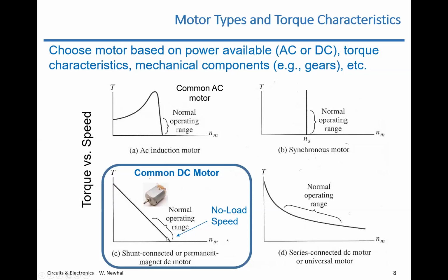And then as you load the motor with torque, then you would see the speed reduce. So the motor would slow down, and there's actually a point called the stall torque, where the motor doesn't spin. It has 0 RPM, and you have high torque and 0 speed. So that would be the characteristic of a common DC motor.